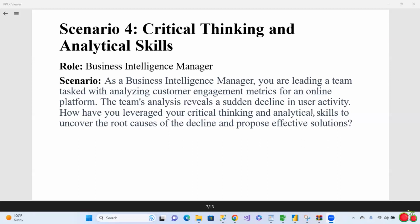Okay. This is your last question. Now, after all that critical thinking and analyzing, how did you present your findings to the stakeholders? And what suggestions, actionable solutions did you give to address the decline in user activity? So what did you do after all your analytical thinking and analyzing? How did you present your findings to your stakeholders? And what suggestions did you give them to address the decline in user activity?